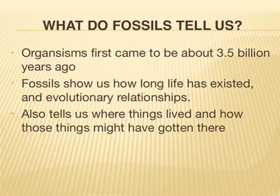So what do the fossils tell us? The first thing is that organisms first came to be about 3.5 billion years ago. It's a long time, obviously. The fossils show us how long life has generally existed. We don't know for sure, but it gives us a pretty good idea how far back we can trace things and get a good idea about evolutionary relationships. Also, another thing it tells us is where things lived and how they might have gotten there. So it shows us migration patterns and evolutionary patterns between species and the areas they chose to live and flourish.